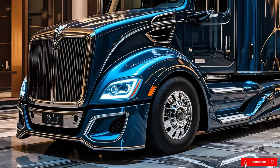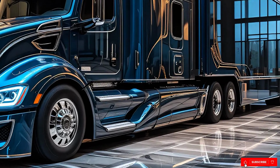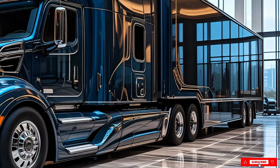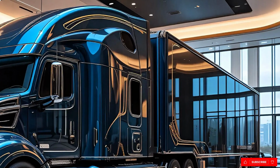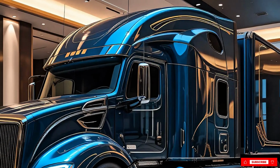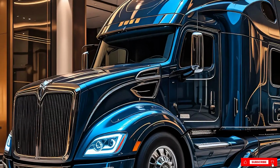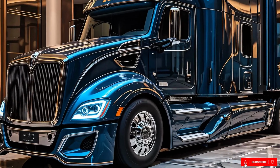On the outside, it looks like something out of a futuristic movie. Chrome accents, LED lighting, and smooth aluminum paneling give the T2450 a sleek, aggressive stance. It's tough, it's stylish, and it turns heads wherever it goes. But the real magic begins when you step inside.